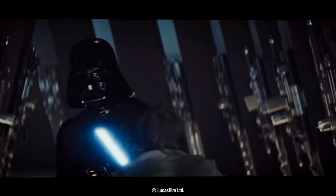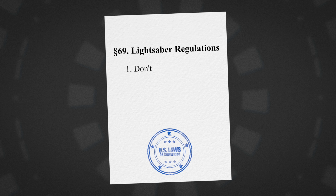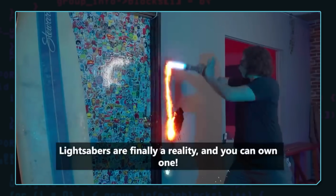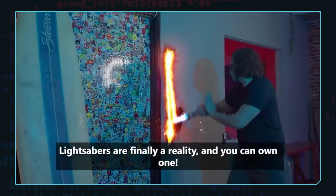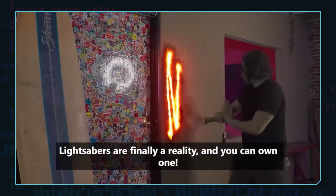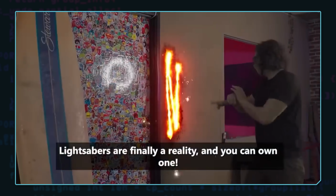But now let's analyze this lightsaber BS. Ignoring the fact that these sci-fi weapons do not exist, and even if they did, there would be heavy regulation on something that can cut your hand off like butter, this is merely a visual effects composition. Many After Effects tutorials can show you how to make this. And if you study the footage, you'll see the light emitting from the lightsaber is actually coming from behind the subject, based on the shadow position, which indicates the lightsaber was added in post-production after the footage was shot.